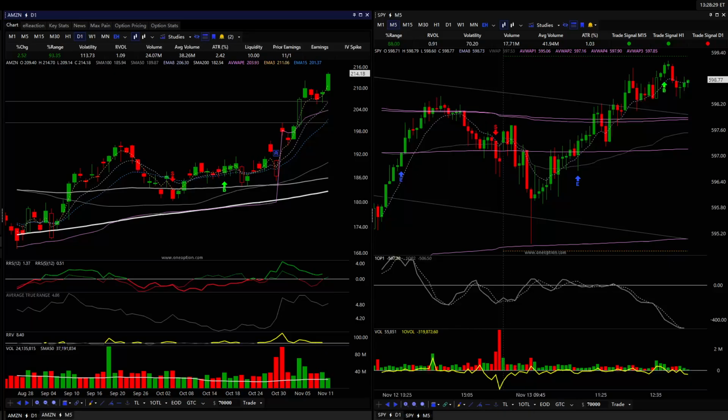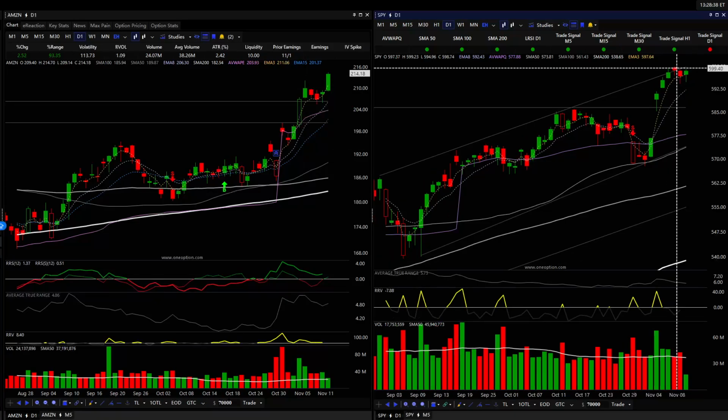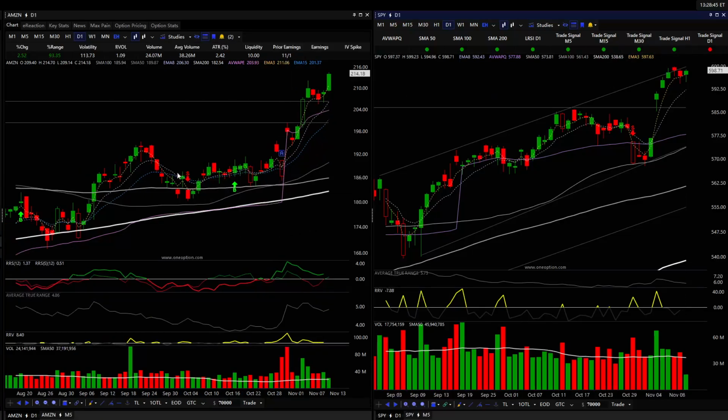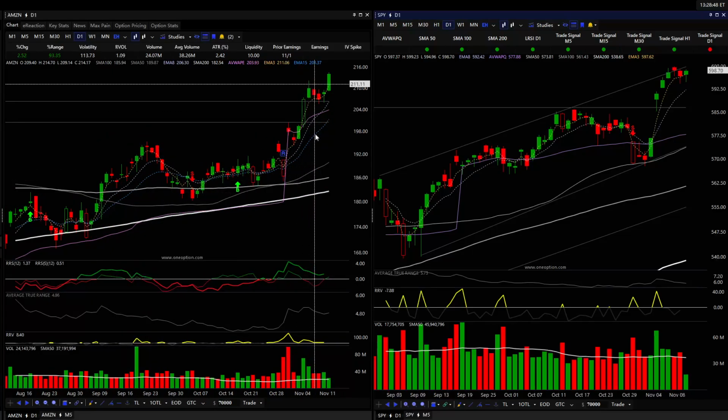So when would we add to this position? Well, first condition, it has to break that prior high, which it did. Excellent. Second thing over here, market has to break above 600. And then third thing, this stock is a mega cap tech, right? This is a thick stock, so it's going to move up, and then it's going to pull away. It's going to move up and then pull away, right?